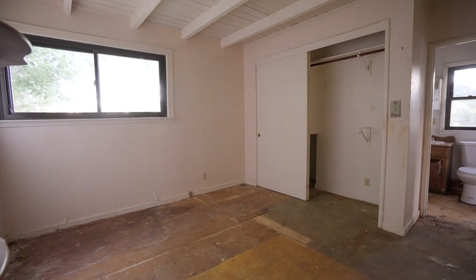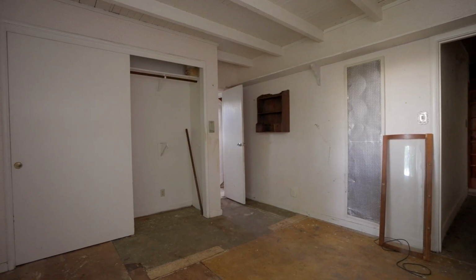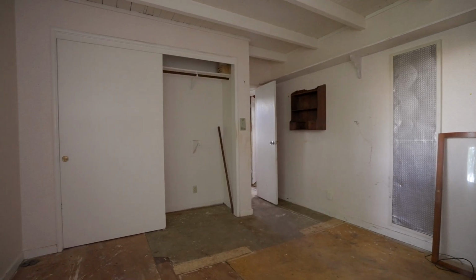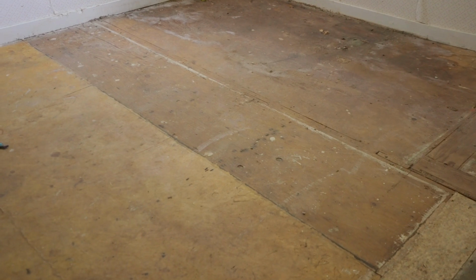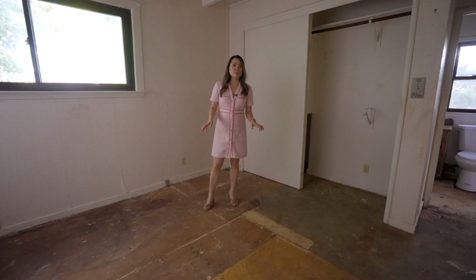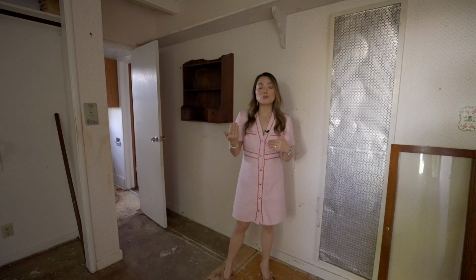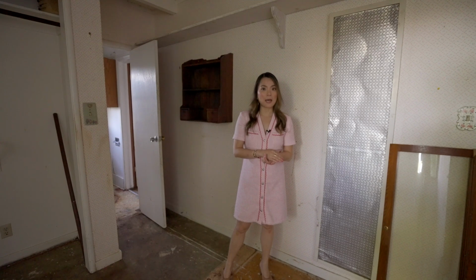This is the smaller room on the 2nd story. This room is also covered with wallpaper. There's not even any flooring, so we have to install new flooring to cover up the subfloors. There's also a wall heater in here that has a really interesting panel. We probably need to remove these wall heaters and redo the HVAC system in this house.